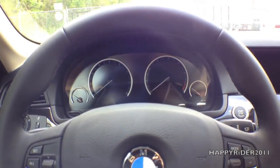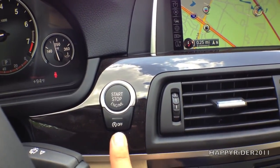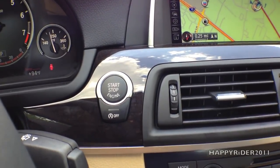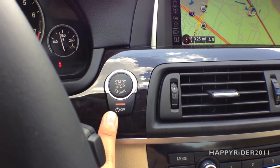To start the engine, all you have to do is push your foot down on the brake and press the start button right here on the dash. And right below the engine start button is another button. This button is used to control the auto start and stop function of the car. When it is on, the engine will automatically shut off when the car comes to a complete stop. And I'll go into further details about this later in the video.